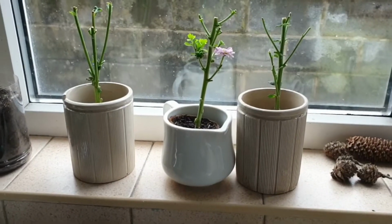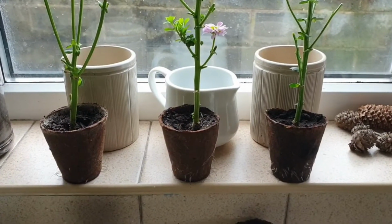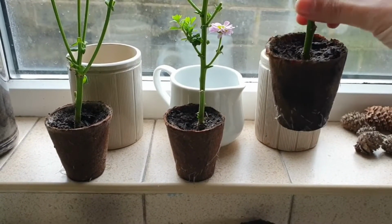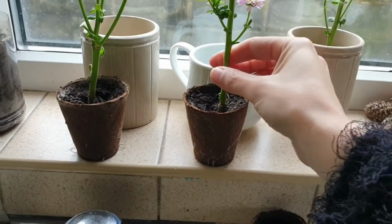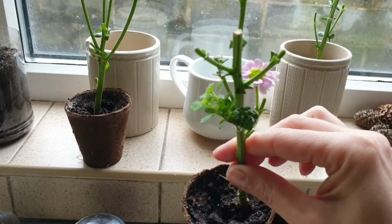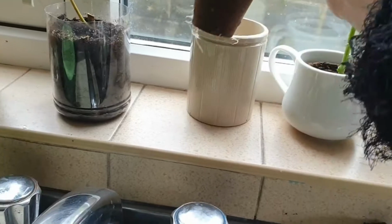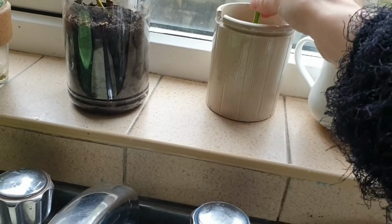Here's a chrysanthemum update. Anyway, they're doing pretty well. Got roots, so they've all taken. This one, little flower, and another sprouting of leaves. More roots, all good.